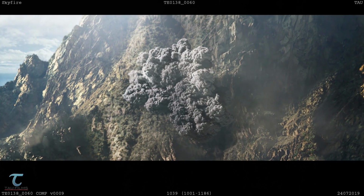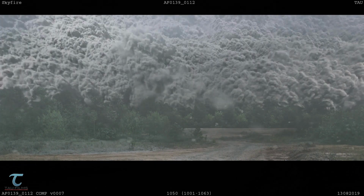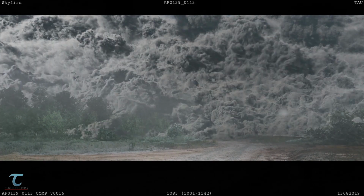And the other sequence was a sequence at the end of the show as one of our heroes is trying to escape, and there's a pyroclastic explosion on the mountain, and so there's a huge pyroclastic cloud that escapes from the mountain and rolls down the mountain at very high speed.